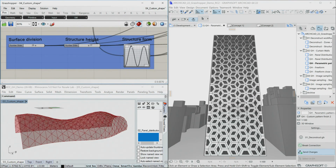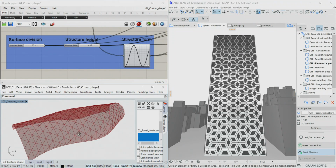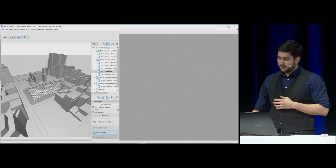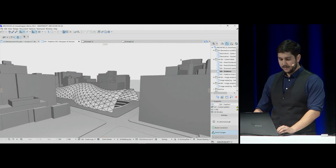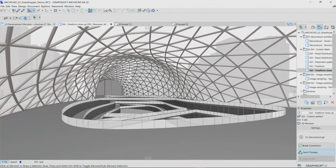waves to the building. Again, if we are satisfied with the results in Rhino and Grasshopper side, we can take these geometries, and with a single click, we can transform them to native BIM elements. And with such approximation, we can virtually design any shape or form of a building shell this way. Pretty impressive, right?